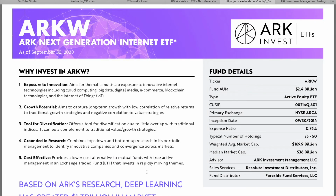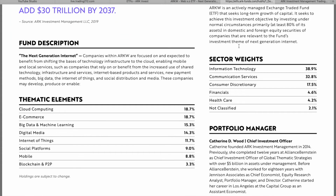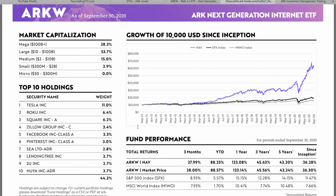There's 3 ETFs to get through in today's video, and as all this information is quite easily available on the ARK website, we're only going to discuss this briefly before jumping over to my Trading 212. So let's start with the ARK Next Generation ETF, ticker symbol ARKW, with 2.4 billion in fund AUM. When you scroll down below, we can also see the sector weightings for this, and it's no surprise, given that this ETF is basically centered around technology. IT is their highest weighting here with 38.9%, followed by communication services and consumer discretionary. In terms of the ETF's top 10 holdings, we can see on the left here that Tesla, Roku, and Square make up the top 3, and their top 10 holdings overall make up 44.3% of the weighting.